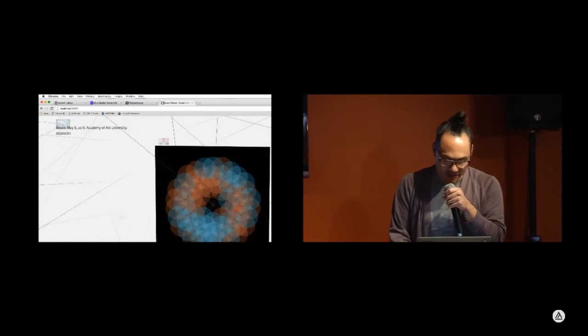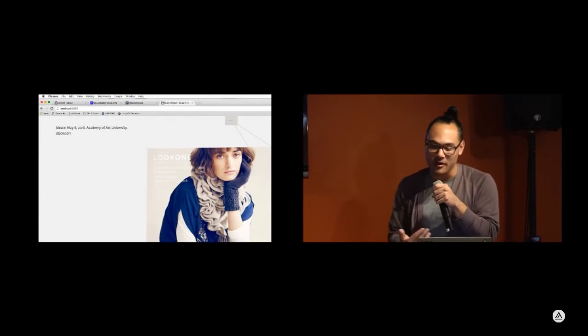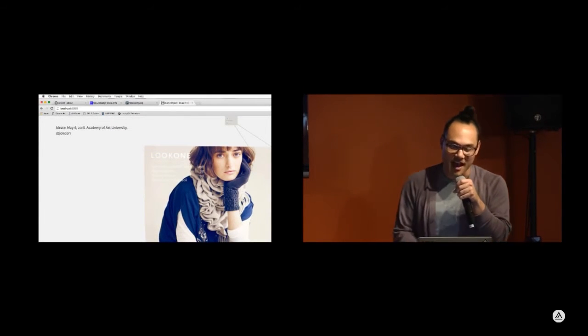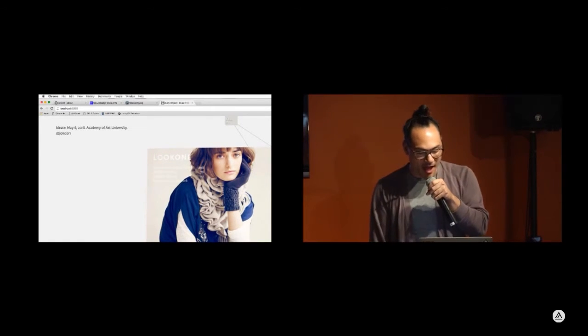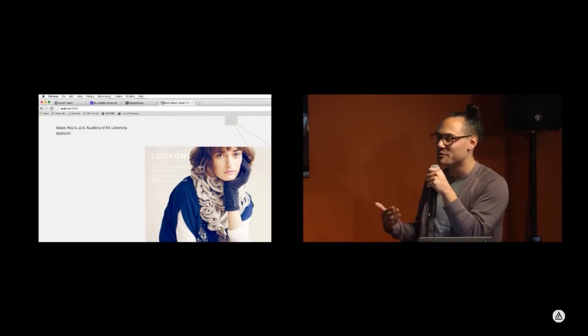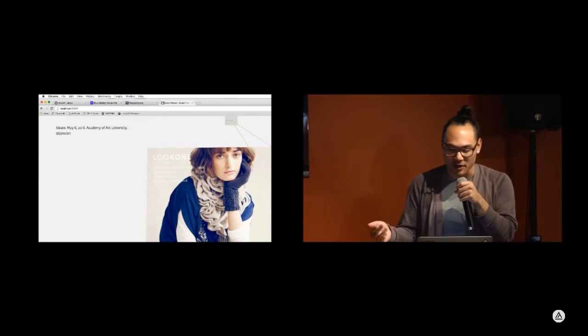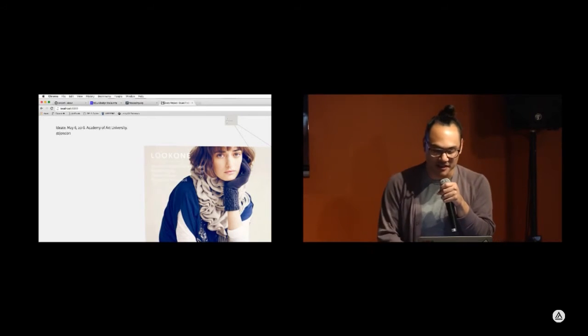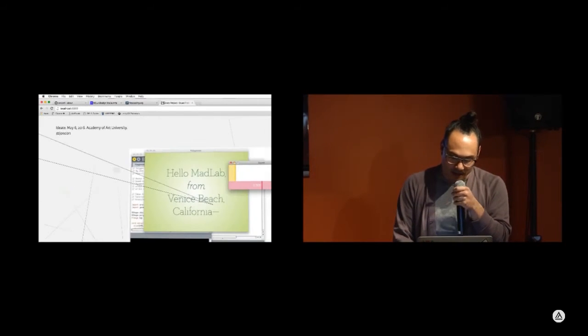Continued making processing sketches. At the time when I got accepted to Fabrica, I was also interviewing at other places. And I interviewed at Anthropologie in Philadelphia. They ask you to do a project before you get hired. So this was a lookbook style thing that I had put together. I don't know what that is.